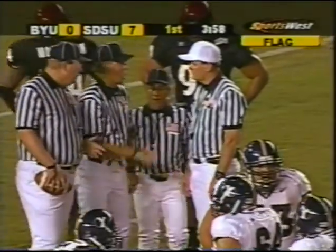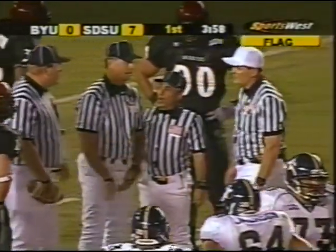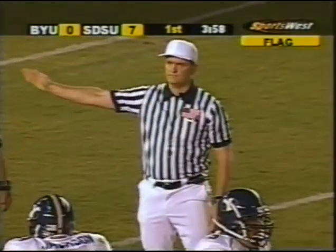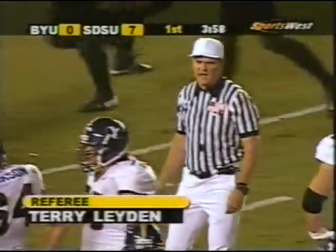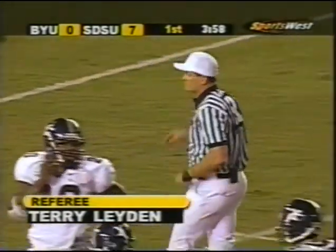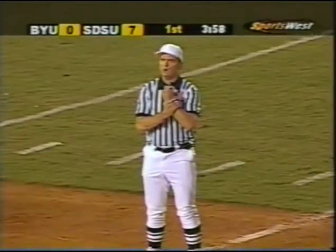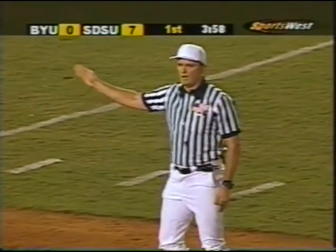Ryan Ayata pressuring back. You see, if you're reading the words, it's holding, because it wasn't pass interference. Yeah. It was before the ball was thrown. But as Coates tried to get on his route, he was just latched onto by the defense. And here's Terry Layden. Holding, defense. Half the distance to the goal, automatic first down.